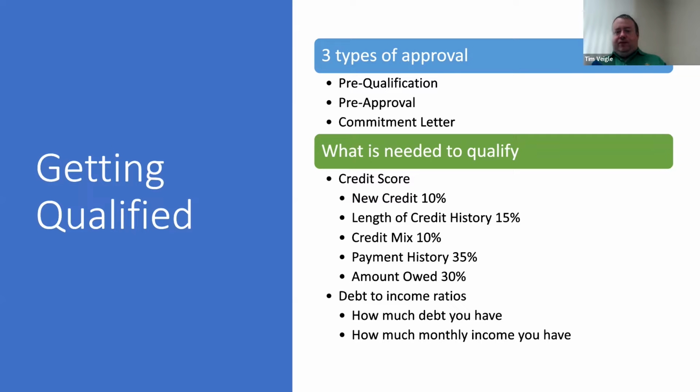And then the biggest factor is really your debt to income ratio. Debt to income ratio is how much debt you have and how much monthly income you make. It's going to give you a percentage, and based off that, that's how they qualify you for what you can and cannot afford. So that's a good thing.